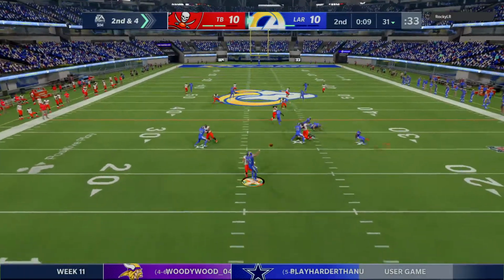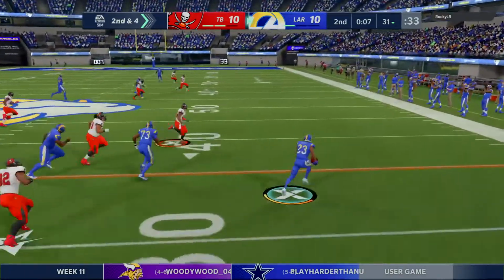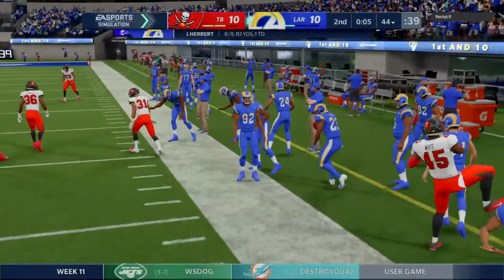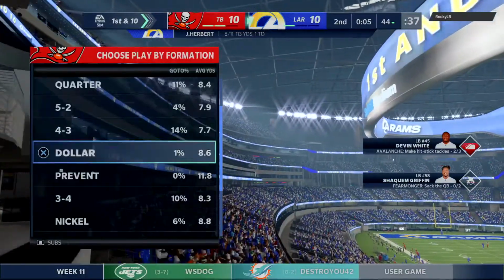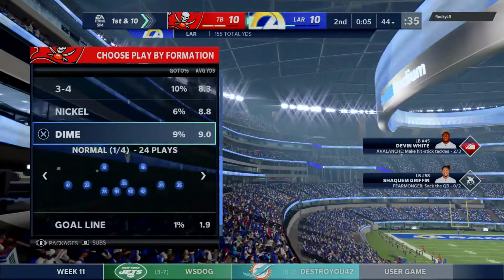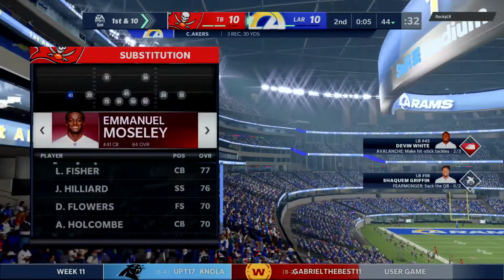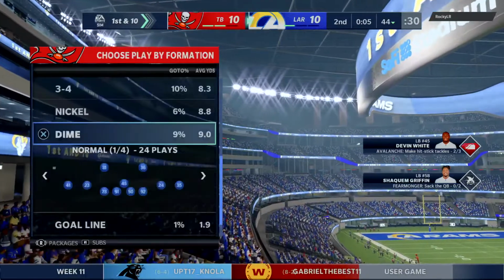Now Herbert with it, looking to pass. They'll set up the screen here to Akers, and he goes out of bounds just shy of the 45. A gain of 13. It's a 1st down, LA Rams. 1st and 10 at the 44-yard line.